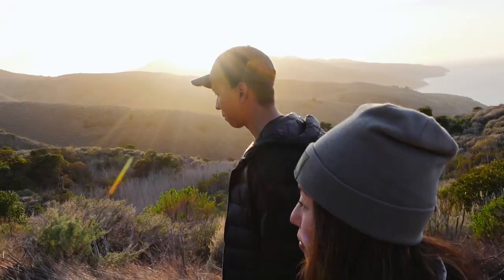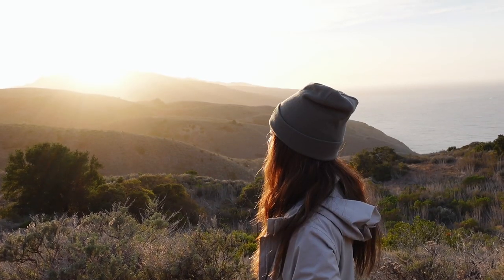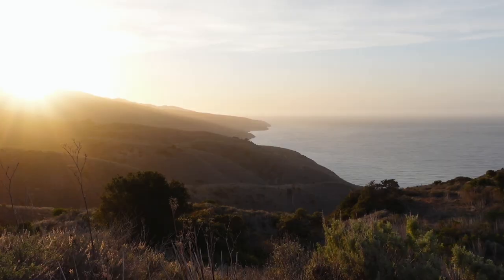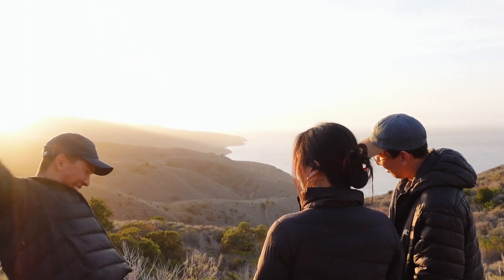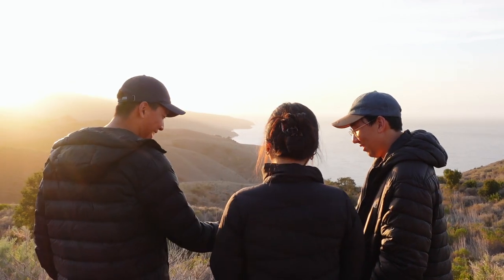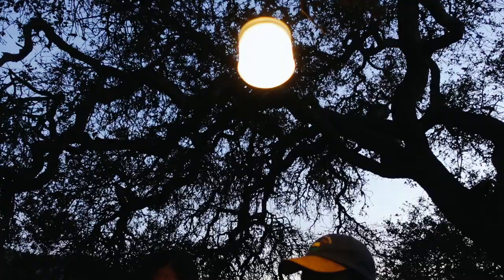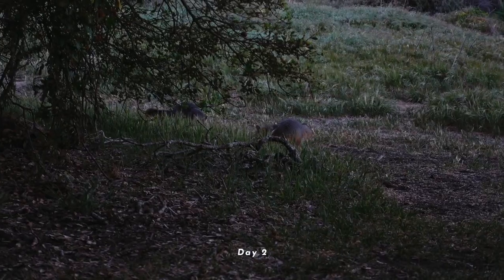Sunset at Channel Islands. An important thing to keep in mind is that there are no water sources on the island until you get to Scorpion Cove. So make sure you pack in all the water you need to drink and cook with until you reach Scorpion Cove Campground.